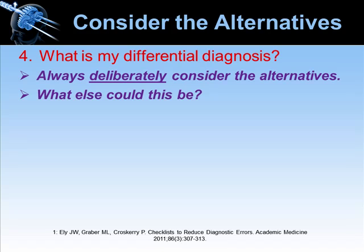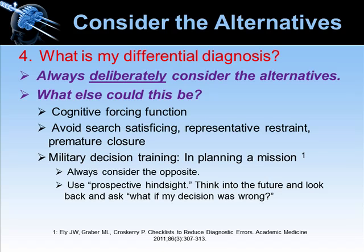Ask, what else could this be? Just the discipline of stopping for a second and asking yourself that question can help you avoid overlooking important things. This, again, is a cognitive forcing function. It avoids search satisficing, representativeness restraint, premature closure.